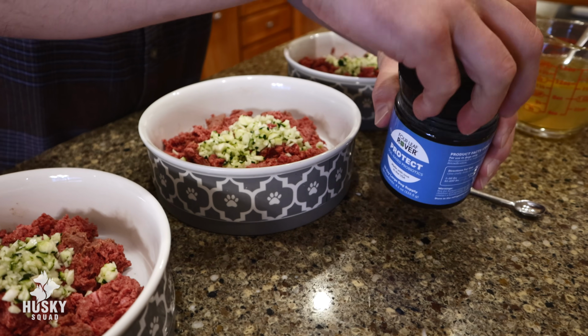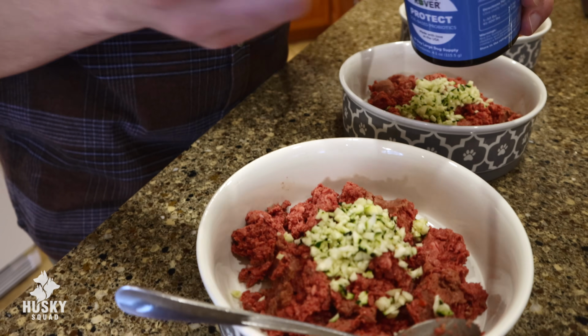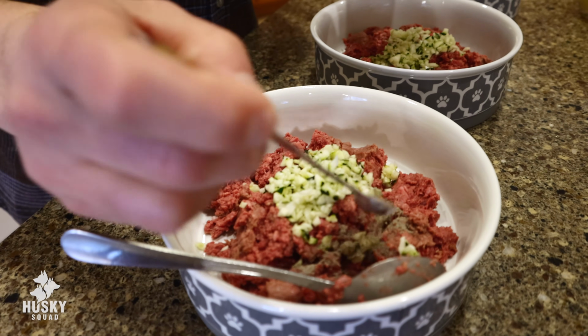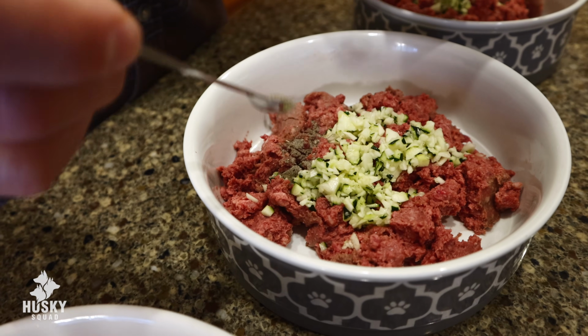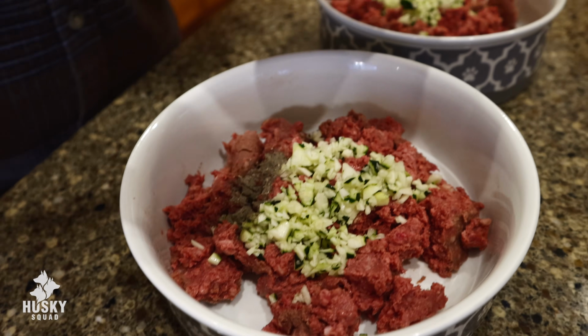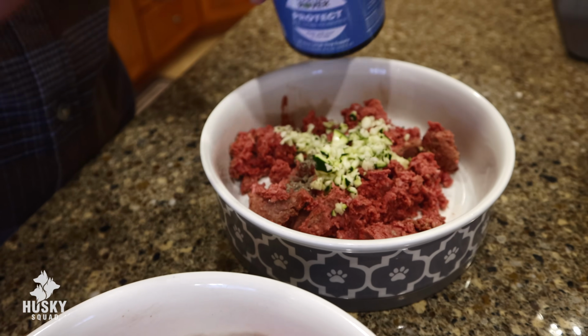Kibble is kibble. It's junk food. No matter how much they are advertised as healthy, premium, human grade, and other marketing slogans, kibble is still kibble. It's like a human eating cereal every single day. It's not nutritious. It's not real food.